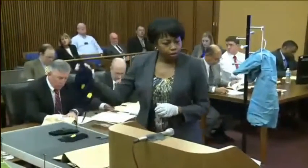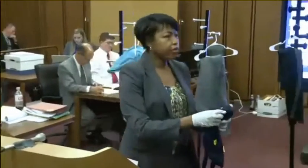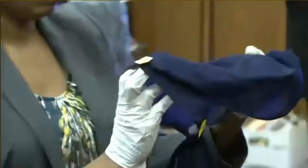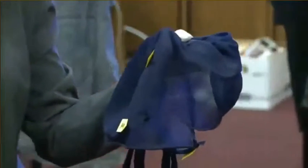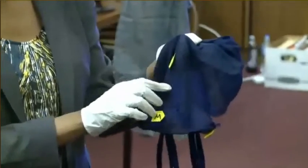Now let's talk about item number 28. I see a number of yellow tabs on this. Could you explain that to us? Those yellow arrows are pointing to the locations of bullet defects or bullet holes on the wave cap. And how many did you place on here? Three. And what are those labeled as? Labeled as defect L, defect M, and defect N.